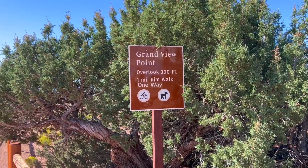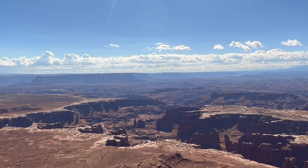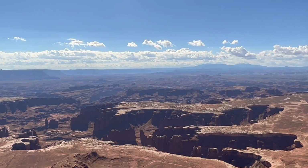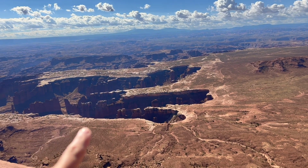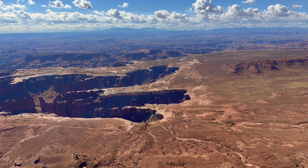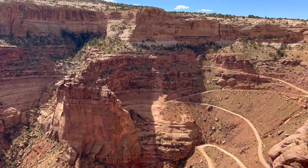We decided to start our day driving all the way to the end of the road to Grand View Point Overlook. We then worked our way back through the park, stopping at various overlooks. As you're driving through, you can see the off-roading trails below. These roads were not originally constructed by the park. They were used by pioneers as roads to transport water and food from one area to another.